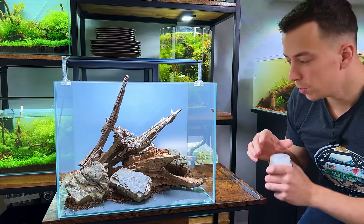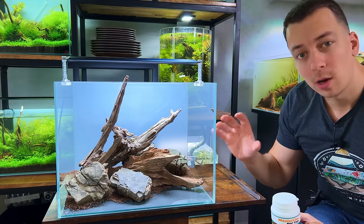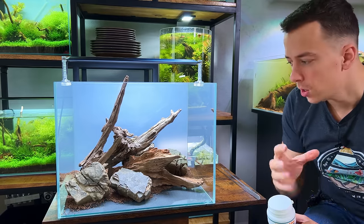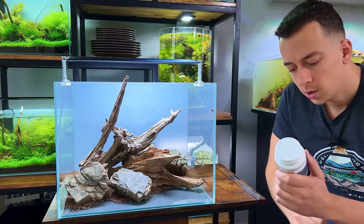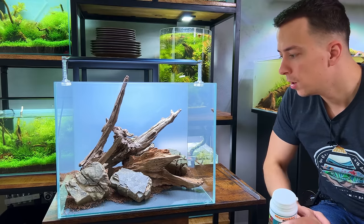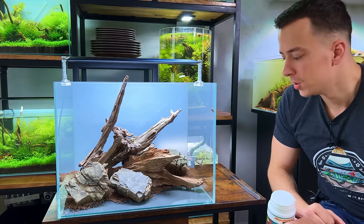I just want to do one more thing before that, and that is to add a few of these root caps. I'm going to use quite a lot of plants in here, and the majority of the plants are really heavy root feeders. So I want to make sure that we have enough nutrients in the substrate, and also so I don't have to add in a lot of liquid fertilizer. So just a few of these root caps, I'm going to open them up and sprinkle them on top of the thin layer of aquasol, cover it with more aquasol, and then the substrate is done.